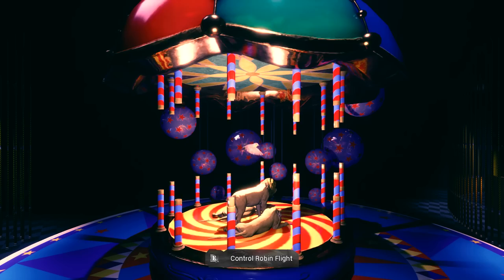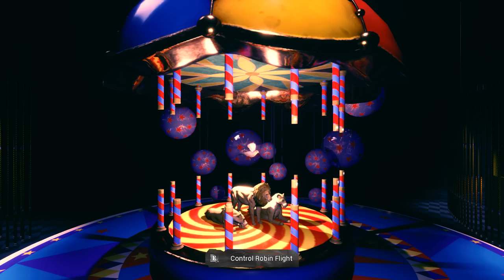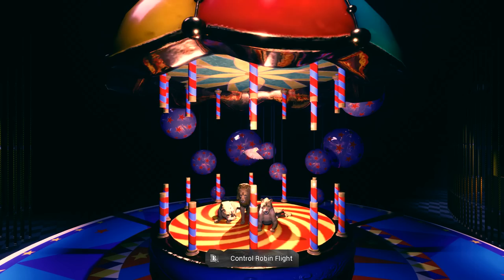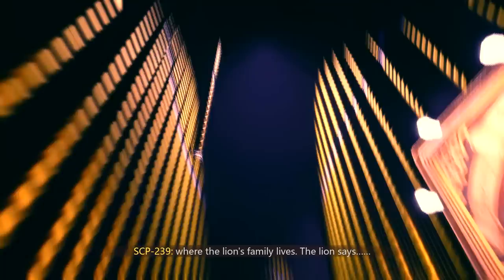Is the robin going to ask their opinion on how to build a lovely home as well? Okay. So far, so good. Nearly there. Don't want to hit any walls at this point. Okay, just one more. That's the finish line, right? The robin flies to a small hill. Okay. Where the lion's family lives.